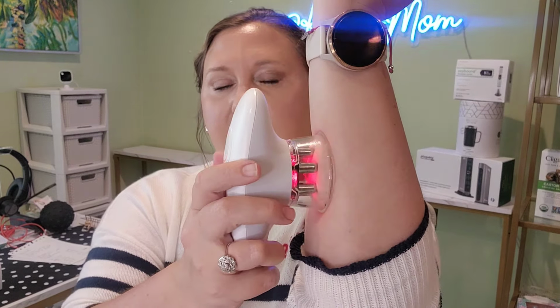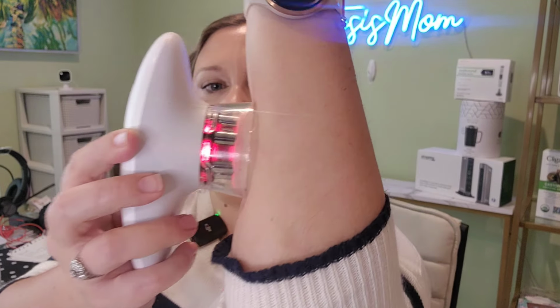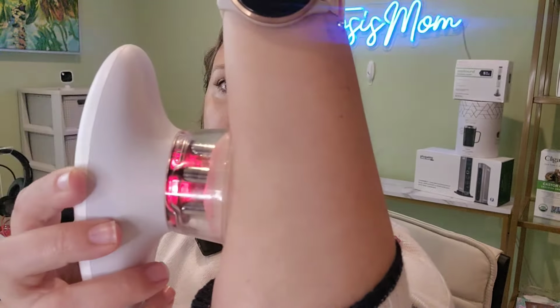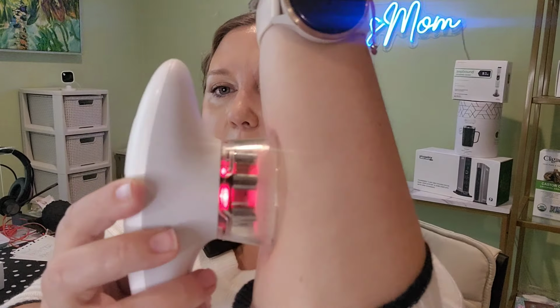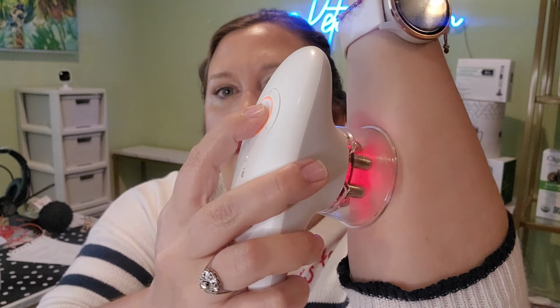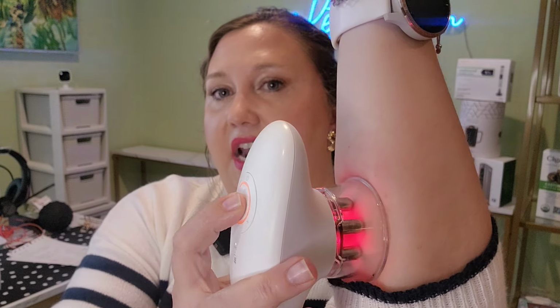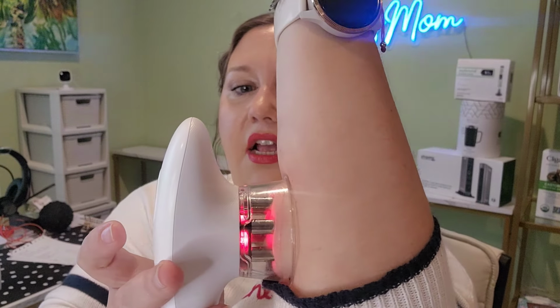This cup that is right here, it comes with two different cups, and it's going to suck on your skin. I'm going to show you guys right here. It's going to suck up your skin, and it's basically massaging it in there, if you guys can see that, against these little nodes or nodules that are in there, along with the red light therapy that's down in there. When you're ready to move it, you air release so that it does not pull your skin, and then you move on. And you will do each different section like this.